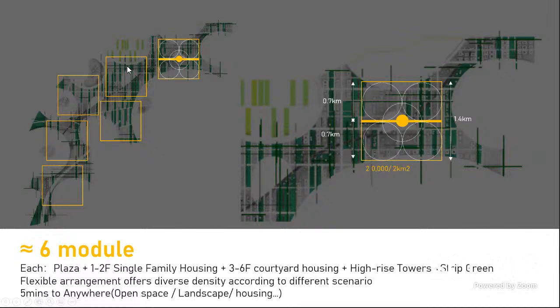along our site, it will be about six modules in size. And each module can be freely arranged to offer diverse density according to different scenarios. For example, it can be evenly distributed with 20,000 population in each square. Also, you can play around with it. Like this one has lower density and this one has higher. But each module will have those necessary functions needed, and each square will be five minutes walking distance to any park, to anywhere.